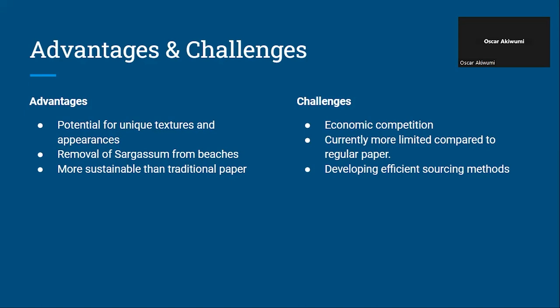And then it's also quite limited compared to regular paper. As far as I could tell, the sargassum-derived paper was a lot less flexible. So it was mainly used for the covers of books and also in cardboard, and it couldn't really be used for regular writing paper. So that was a downfall of it, a disadvantage of it.